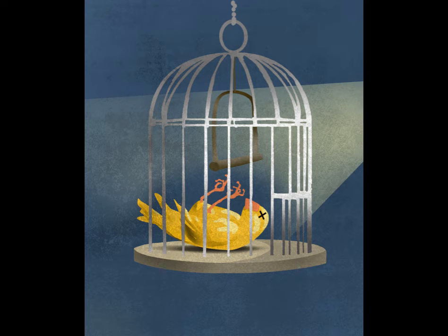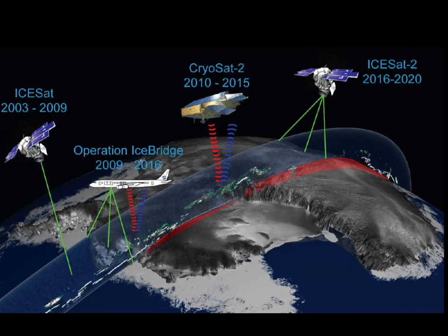So the question is, what happened to the Larsen B, our canary in the coal mine? Is it our warning? Do we have to be worried that what happened there might happen at Ross, and what does that mean for our future?